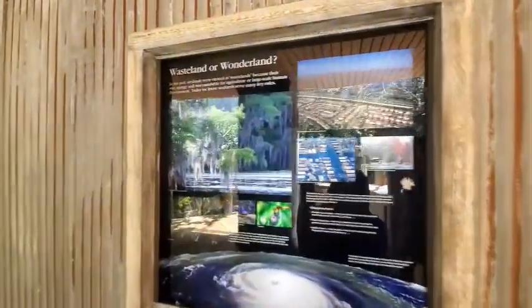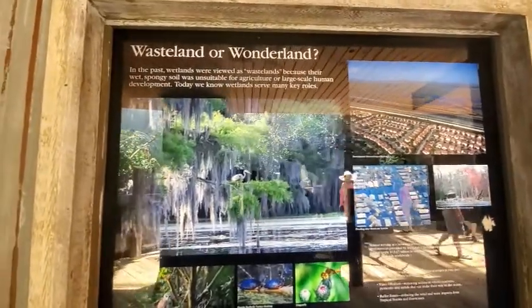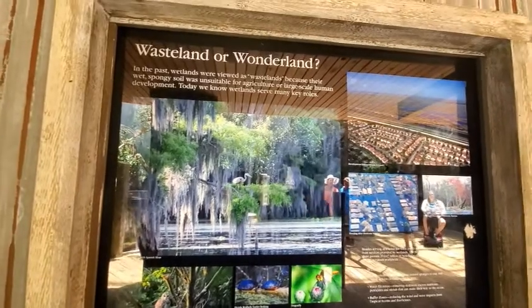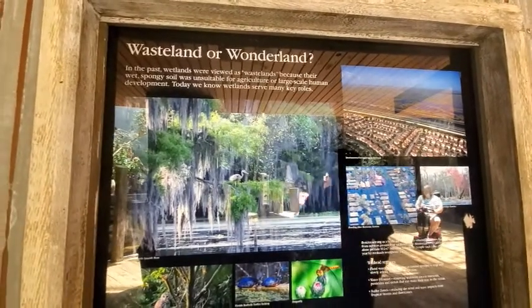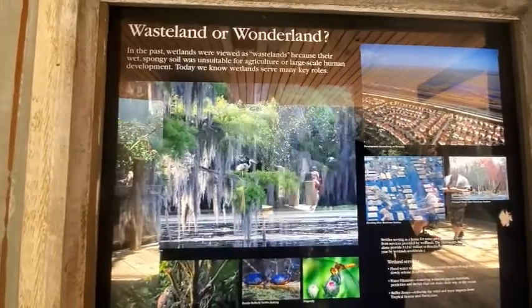Wasteland, or wonderland. In the past, wetlands were viewed as wastelands because their wet, spongy soil was unsuitable for agriculture or large-scale human development. Today, we know wetlands serve many, many key roles.